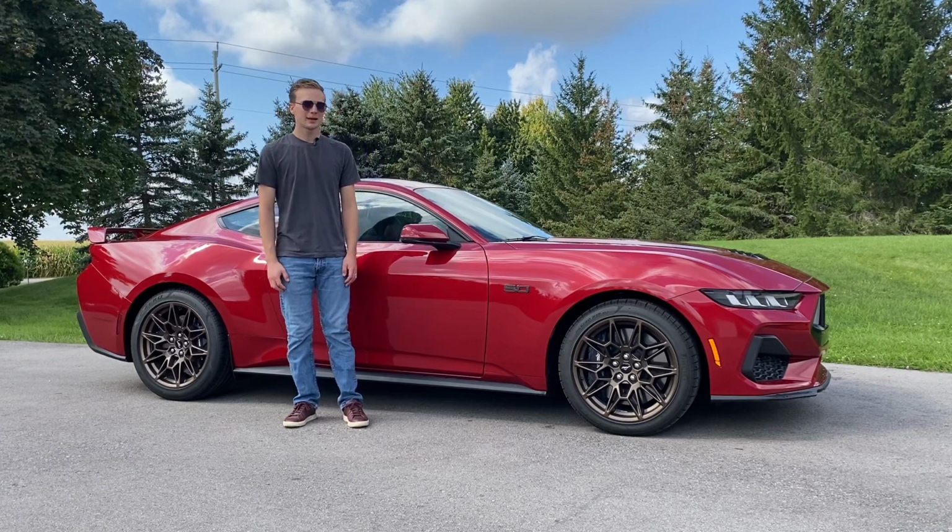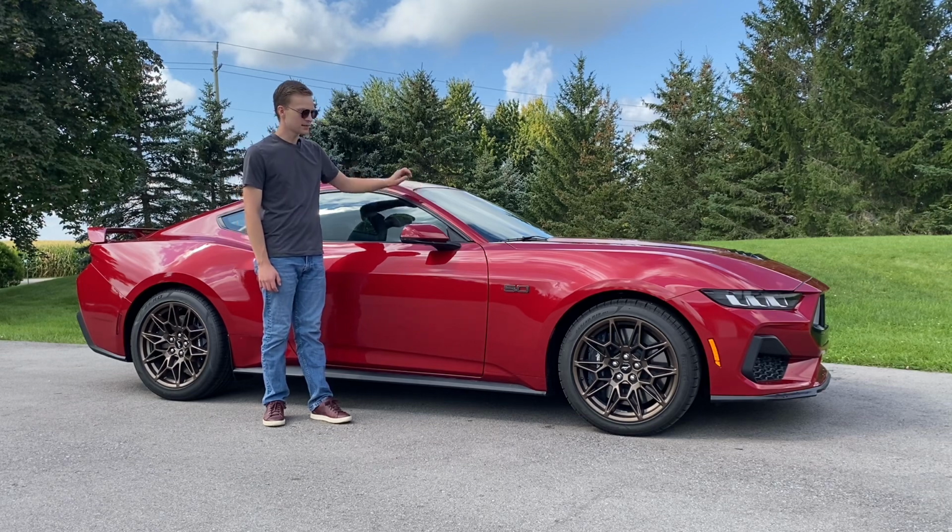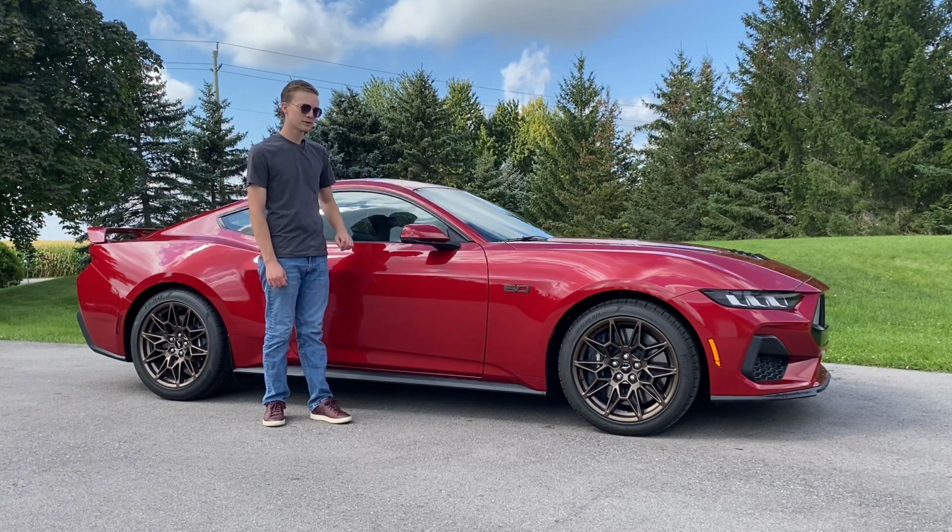Hey everybody, welcome back. Today we're going to check out the new 2024 Ford Mustang GT. This is the new S650 chassis from Ford, so hopefully enjoy.